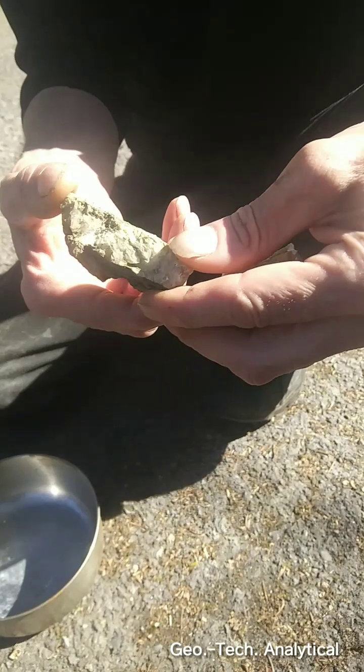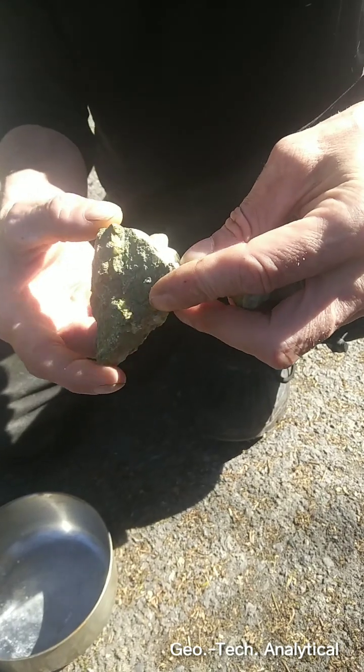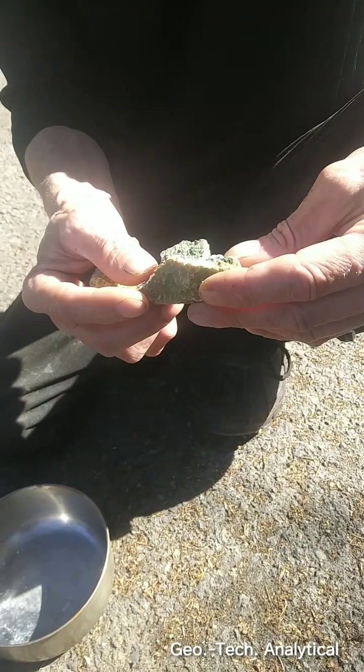It came up blank. Well, it came up blank because during the cupelling process, it wasn't turning to litharge and being absorbed by the cupel. So it's got a lot of impurity in it. Most likely zinc. It acted like zinc.